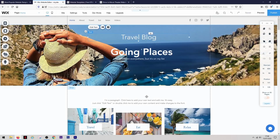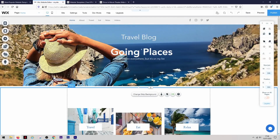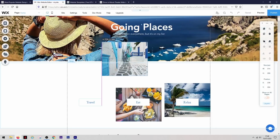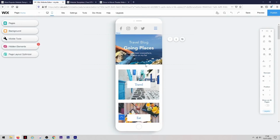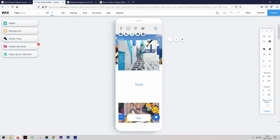Another issue with Wix's editor is that the changes are not always automatic. For instance, if I delete this text box, the image doesn't automatically move up the screen. Moreover, when I move the image on top of the text box, the change is not reflected in the mobile version. I have to do it all over again. You don't see these problems with Squarespace's editor. So whether this editor is a pro or a con depends on you and your situation.